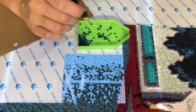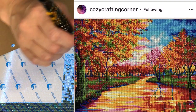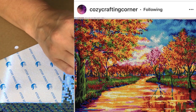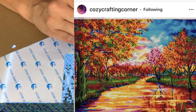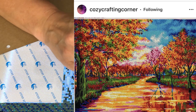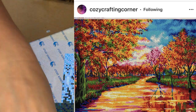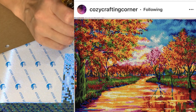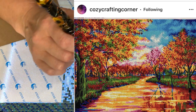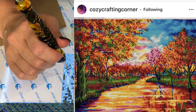Yay, Kay. Cozy Crafting Corner did this very colorful, very pretty diamond painting. It's entitled When September Ends. And here in Ohio, we really do get scenery like that. I mean, not exactly like that, but very comparable. We get some spectacular scenery right around this time of year. It's always something to look forward to, and then you get a week of that, and then boom, it launches you right into winter.